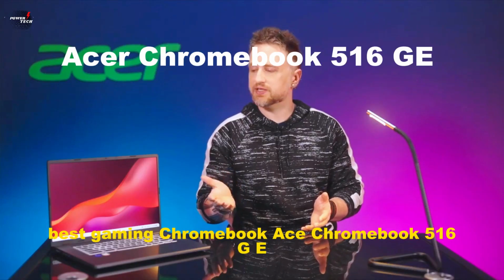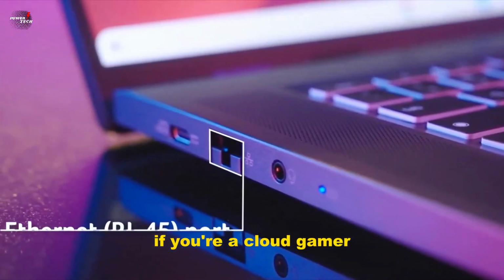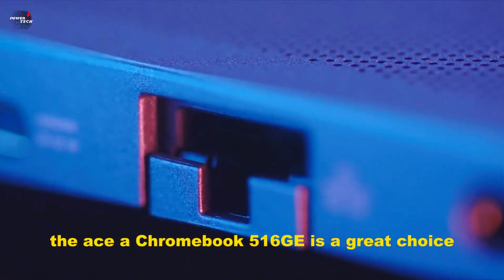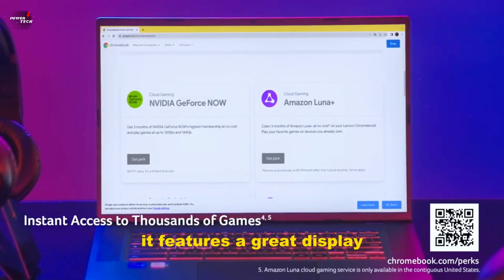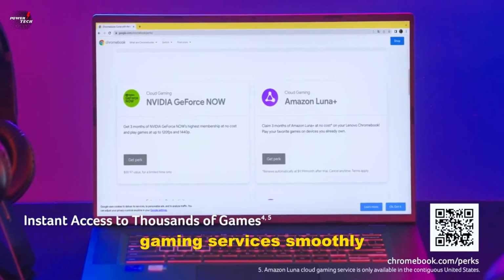Best gaming Chromebook, Acer Chromebook 516GE. If you're a cloud gamer looking for a budget-friendly option, the Acer Chromebook 516GE is a great choice. It features a great display, a long battery life, and the power to run your favorite cloud gaming services smoothly.